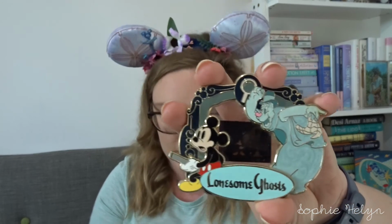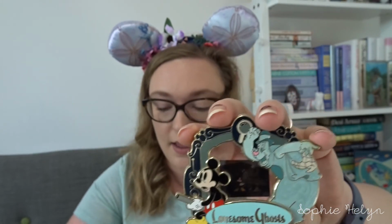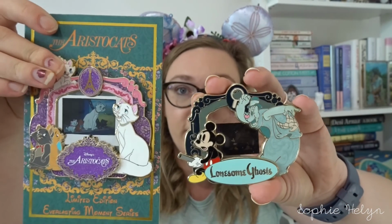So basically, she does Piece of Disney History inspired pins, but hers are huge. Let me get you an authentic one just to show you. So this is just the size of a normal Piece of Disney History. They're pretty big pins anyway. This is the size of the jumbo, so they're massive.